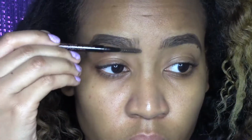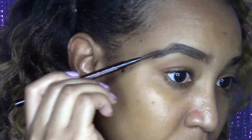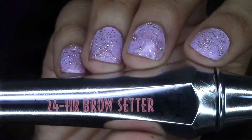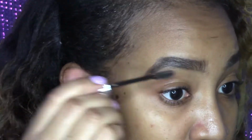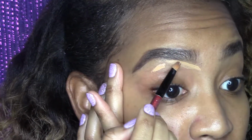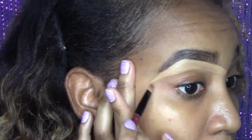Now it's important to blend this out so that your eyebrows don't look thick. And then of course, I have to go in with this 24-hour brow setter from Benefit Cosmetics. Next, I'm going to conceal with this NYX Gotcha Covered Concealer in Golden. And I'm going to carefully line the underneath of my brows and on top of my brows to get the shape that I desire.